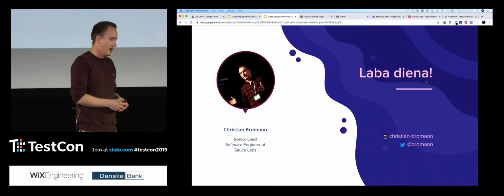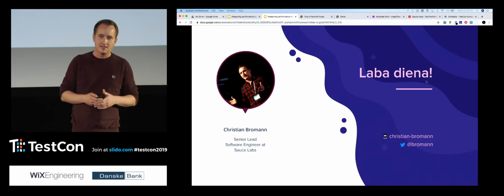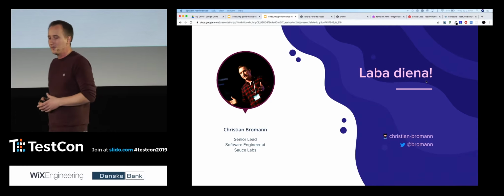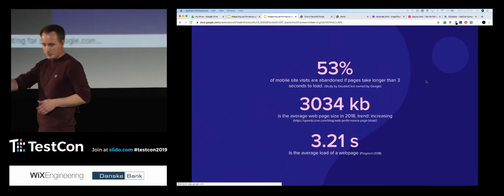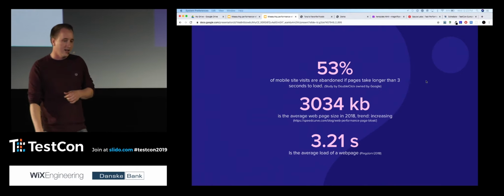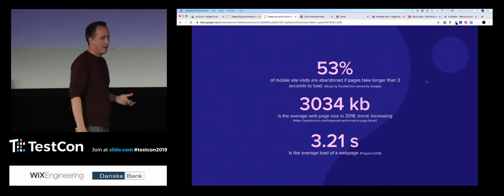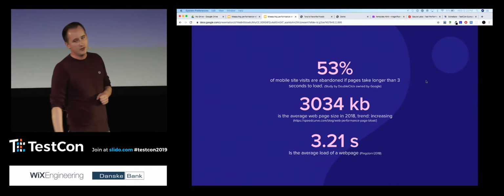And the reason why I got really interested in performance is that, next to functional accuracy, the performance of the page becomes more and more crucial. According to some statistics, we see that 53% of mobile page visits are getting abandoned if the page takes longer than 3 seconds to load.